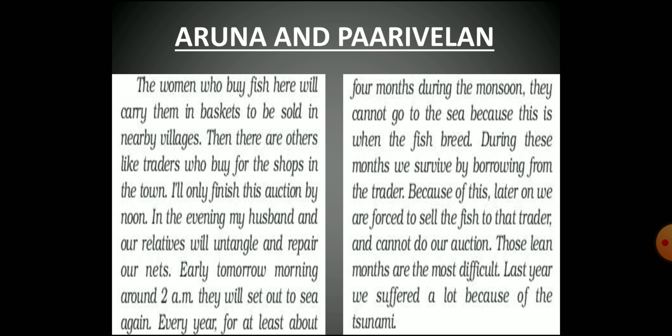But when it is monsoon time, for at least about 4 months, they cannot go to the sea to catch fish, because during this period the fish breed. This time period of about 4 months is really a very difficult time for them. They have to borrow money from the trader so that they can survive during this period.